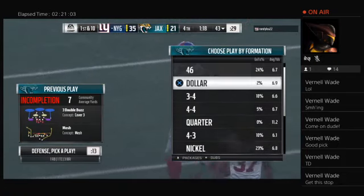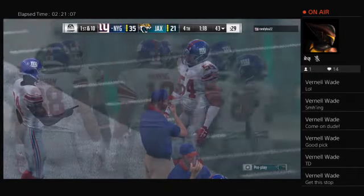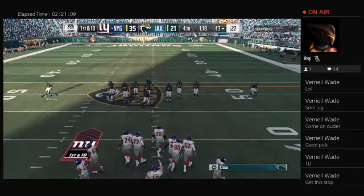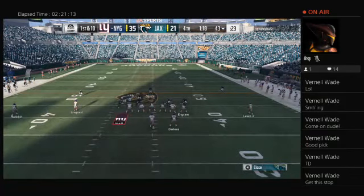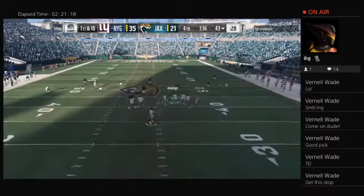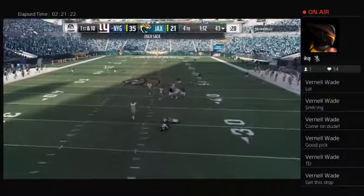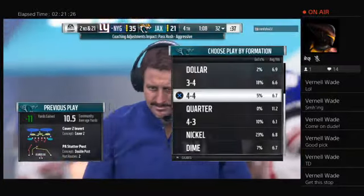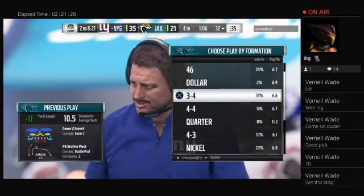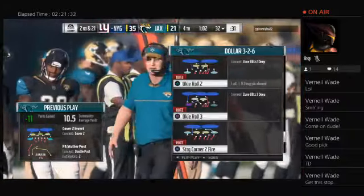And when you start plotting for this drive, when you start thinking to yourself, okay, what are we going to do? You don't go away from what you did before because that worked, but you have to be prepared for wrinkles and counters because you know they'll make some adjustments. Manning looking to throw it. Jaguar pressure and a Jaguar sack. Marcel Darius continuing to fight downfield. The big tackle gets him for a loss of 11.